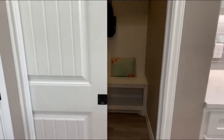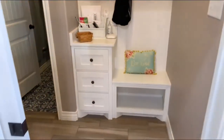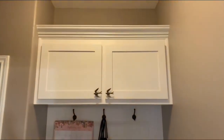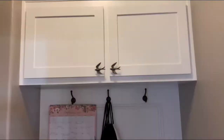So the drop zone area is right here, and this is where we come in from the garage. I park my car in the garage, and up here it has 2 cabinets, and see the knobs I picked out, cute little birdies. This is a perfect place to do something fun and whimsical like that.